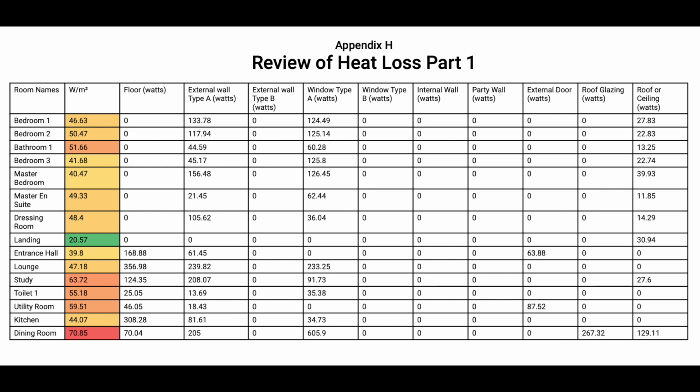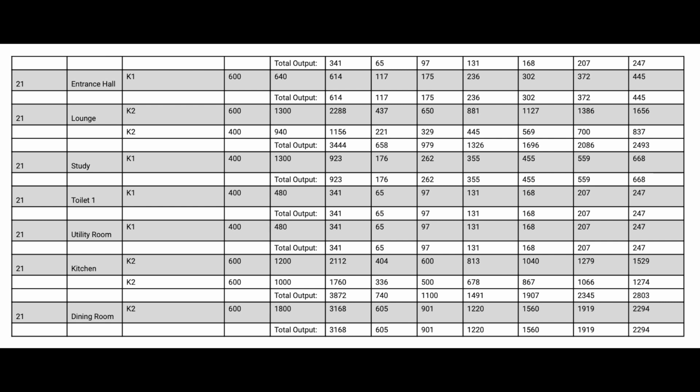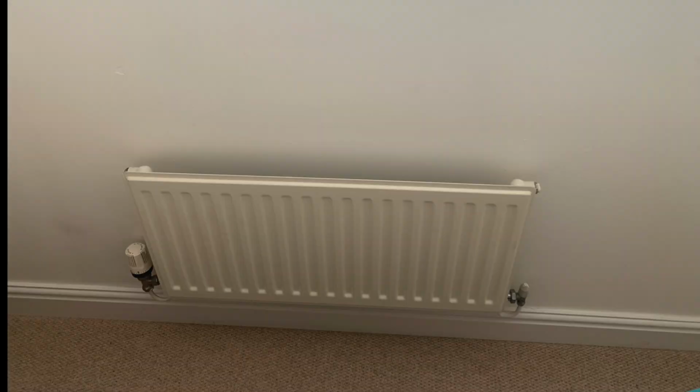And with the dining room being the worst room there. So this is the radiators. So I said earlier on we've got 17 radiators. So these are the types of radiator and their size and their output across all rooms. The majority of our radiators upstairs are this type of radiator in varying sizes. It's a single panel with fins at the back.